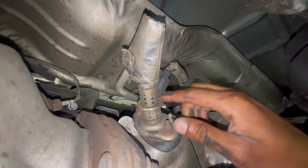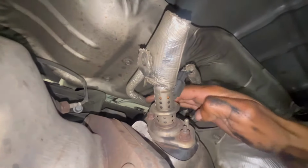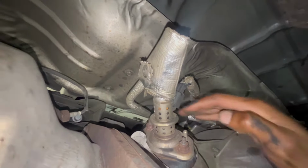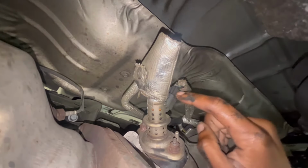All right, so we are under the truck, and here is the DEF injector, and it's under the passenger side of the vehicle. This is it right here. This is one of the 10 millimeter bolts. The other is just on this other side. And here is the electrical connection for the DEF injector.